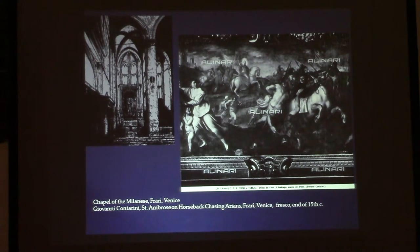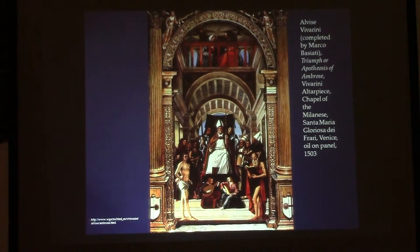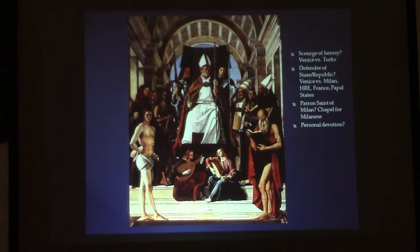And this is an image that was actually on the right side here, but we're going to the one that was at the back, which is this one. Alvise Vivarini was the primary artist on this. Basquiat finished a number of parts here in probably this upper zone. But what we have, or what it does, is raises a number of questions.